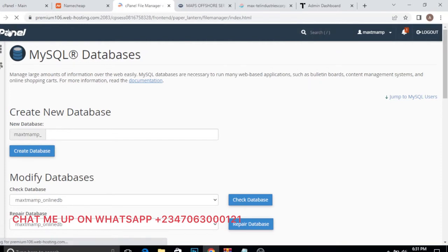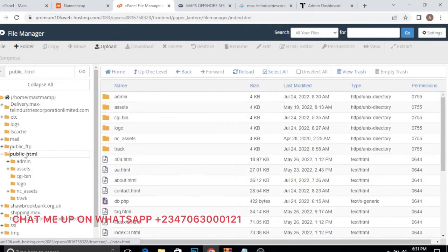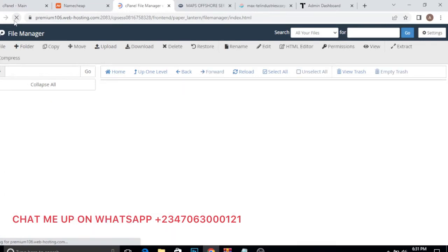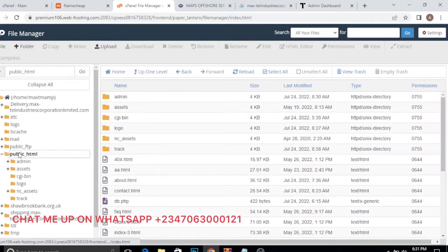This is what the file manager section looks like. So just come over to your public underscore HTML. Let's reload this. Awesome. So just come over to your public underscore HTML. Never mind, don't worry about all these things. The reason why you're seeing all these details is because I have a site currently running on my public underscore HTML.